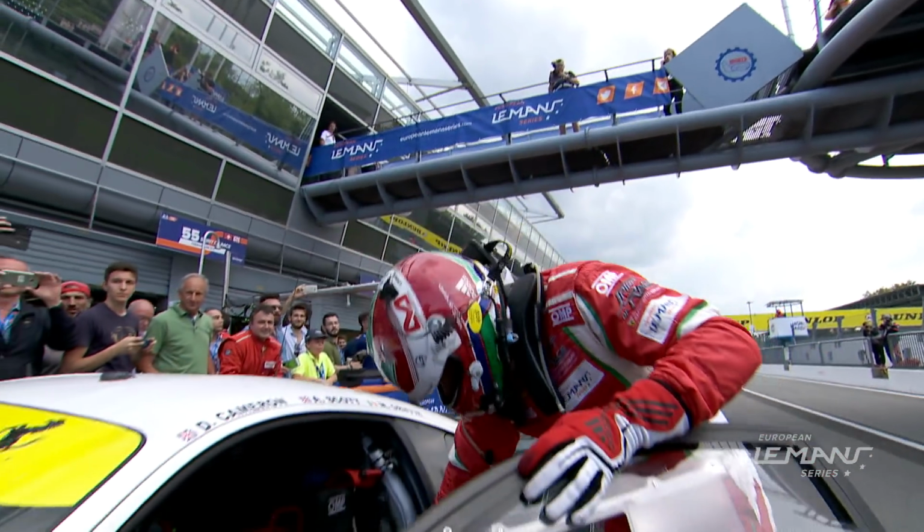With 6 rounds in the championship, when you don't score, you've got to at least win the next couple to get yourself back on par, and it was a real team effort today.